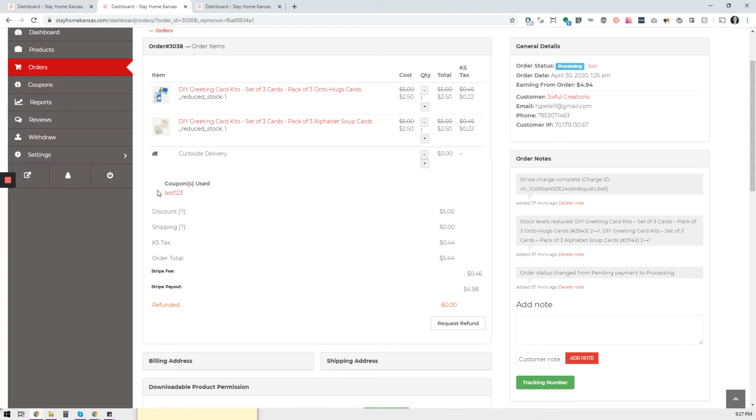Along with the coupon, if they use a coupon, you can set up coupons over here in your shop. Then it shows the total discount, the shipping amount, Kansas tax that was charged, their order total, and the Stripe fee. Stripe is our credit card processing. There's a little bit of a fee that comes out there, but that's to make sure that everything's running smoothly and that you don't have to worry about running credit cards yourself. You can request a refund if for some reason that was needed. That is in this option here.